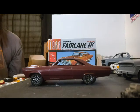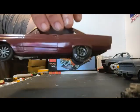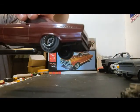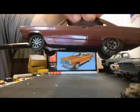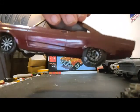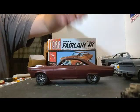The wheels are from 3D Model Specialties. They are in scale RC components. These are the back wheels, and then these are the RC component front wheels. These are the wheels and tires that Bill Armstrong runs on his car, so they were pretty easy to pick up.